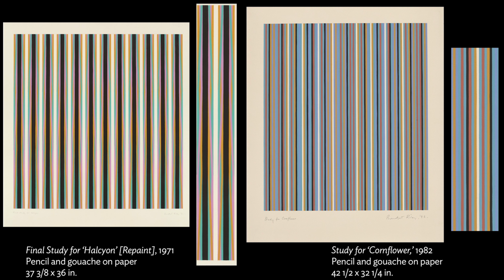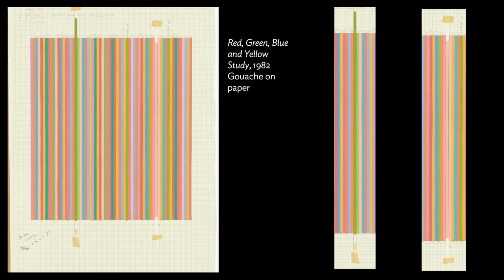And then the work on the right, these straight works up and down, this is a detail here where you just see the colors. And sometimes there's blues next to blues, but it really vibrates as you look at it. And we have one example that I think is quite interesting.